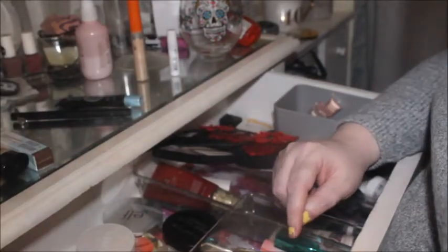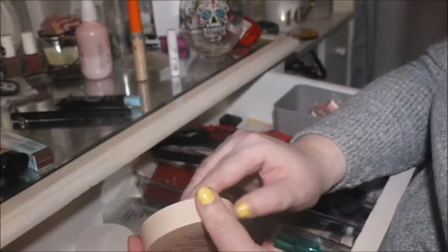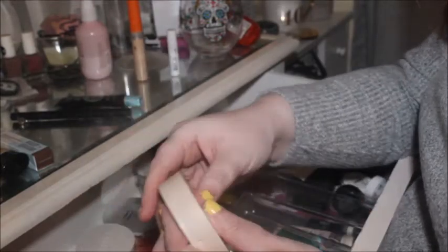I'm thinking about pulling a palette this week. Right, so I've used this once. I'm still not sure whether I want to declutter it. I'm going to keep it in this drawer for another week and try and get more use out of it.